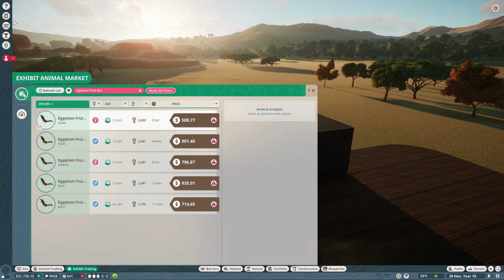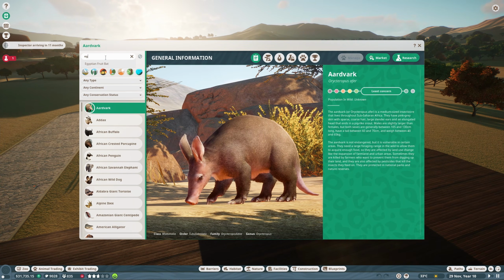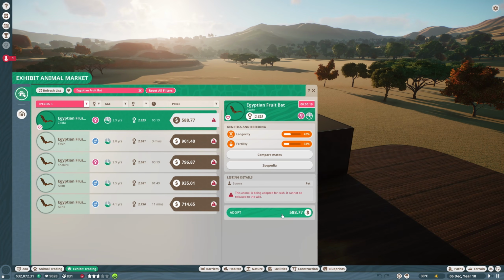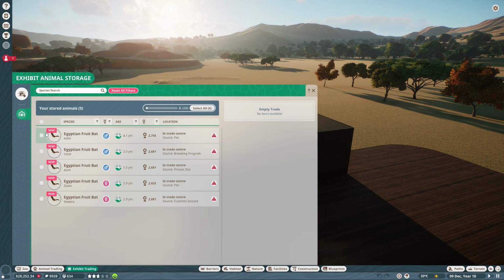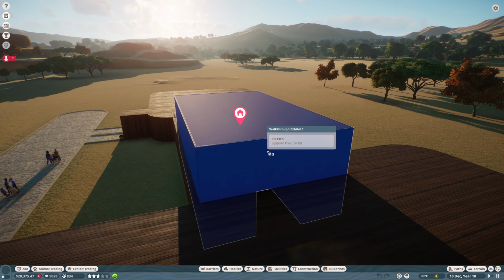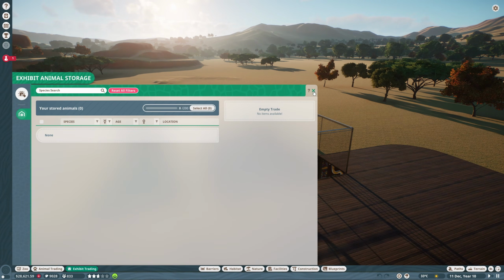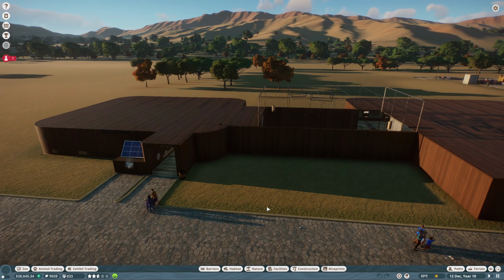Now let's have a look at these in the Zoopedia to see the group size that we have. So the group size is 5 to 35, so we need to have at least 5 when we get them. I think there were 6 where we just looked, so maybe we'll just get all 6 of them. Ah, there's only 5. Okay, we'll get all 5 of these before they disappear. And now we have 5 bats. They're going to reproduce as well, so we could just breed more of them. Let's put them in here, and look how it's already transformed. I love these walkthrough habitats.